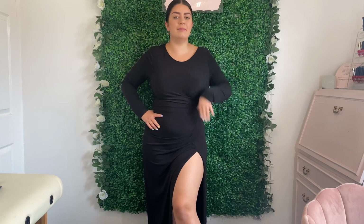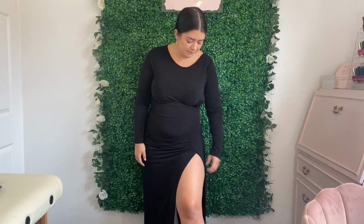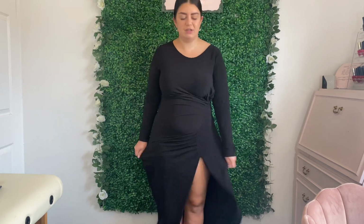This is one of the most gorgeous dresses I've ever put on my body. I feel really confident in it. It was £2. It's just gorgeous. So let's go through a bit of the details. Obviously we've got the ruching here, which I think really draws attention to the waist, which is lovely. We've got this nice big slit, but also if you wear it twisted around, you can't really see it too much, which is great.